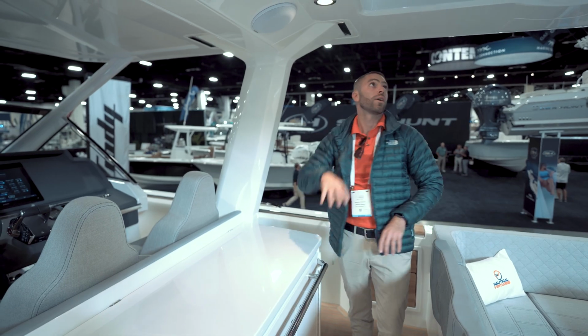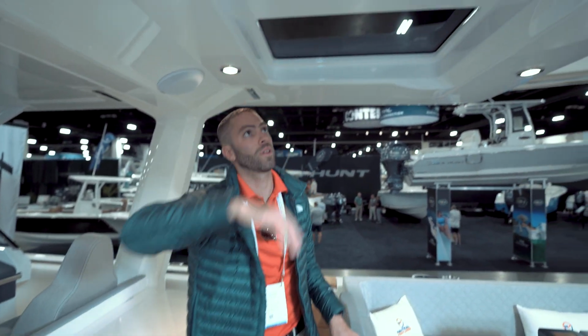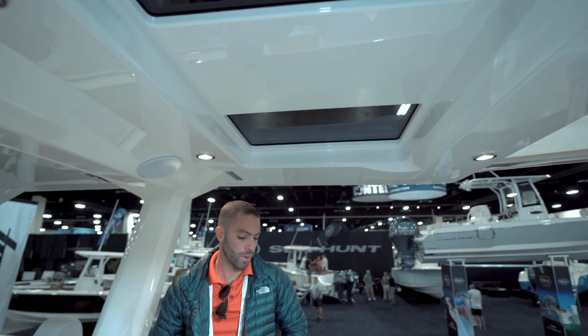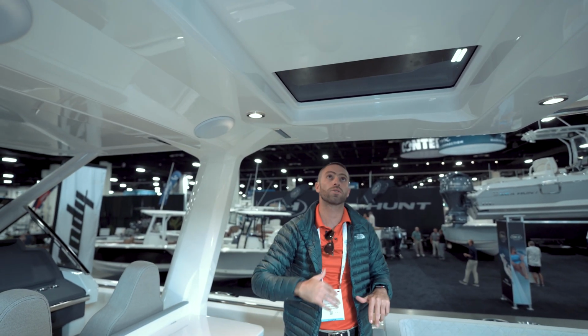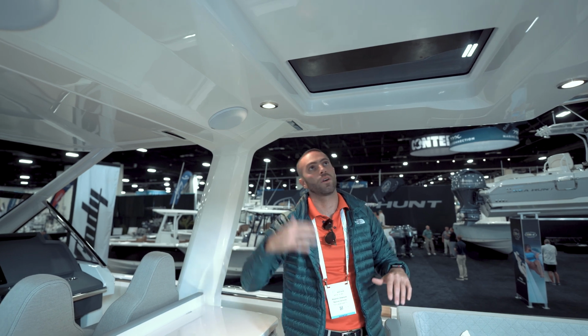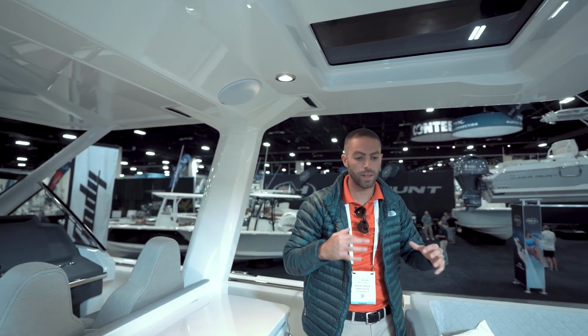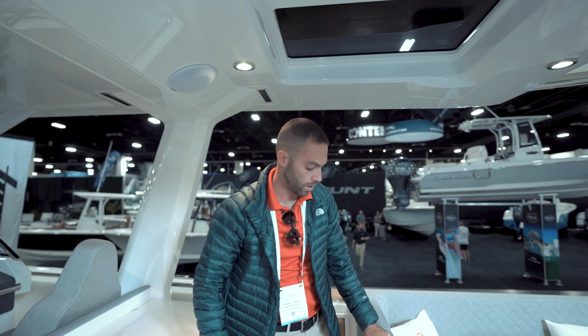As I look above, I do have 2 skylight windows, so that's really nice. It gives me that luxury feel of having some clear light up above. I can tint those windows if I want to. If you're over in Florida, I know we do get a lot of sunlight, so you're able to tint those windows and still have some sunlight, but not that bright and burning sunlight.